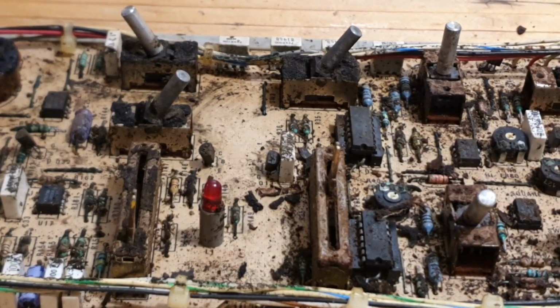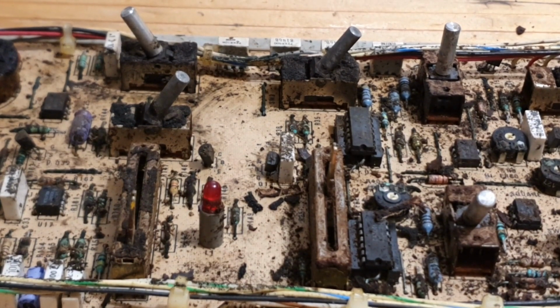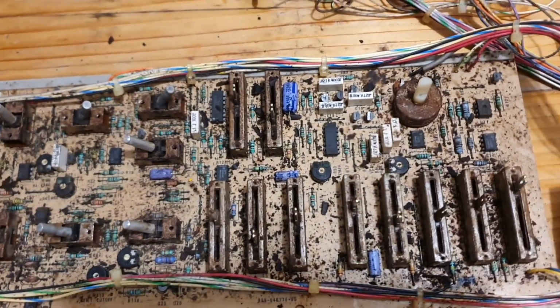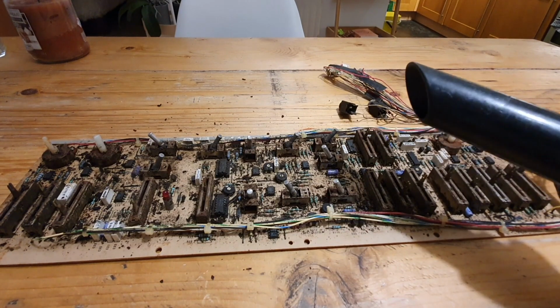Yeah, there's a strong possibility I might actually need to replace a lot of these. But we'll get it all clean and go from there. So you can think of that as the before and the after. So I've got the vacuum cleaner out. Dog's probably going to go crazy when I turn it on. Dog hates the vacuum cleaner.